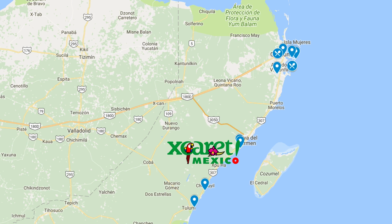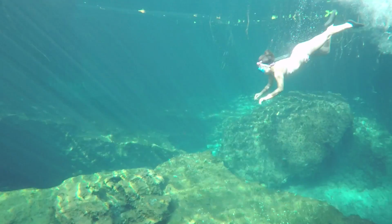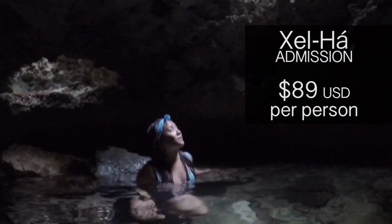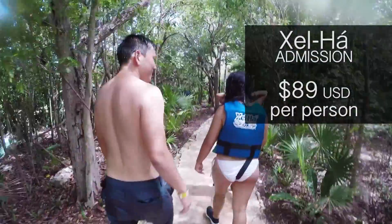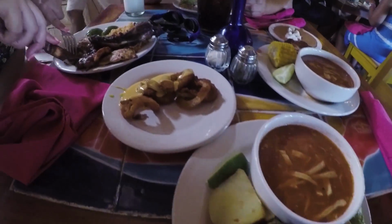There's a couple different parks where you could do a lot of different adventure activities like zip lining or swimming or snorkeling. We ended up going to Xel-Há, which is right by Tulum, and there was a ton of stuff to do there. It was super fun. Our admission to Xel-Há was $89 per person, and if you need a shuttle there from your hotel in Cancun, there's gonna be an extra fee for that. What's awesome is that in your admission, all your meals are also covered.